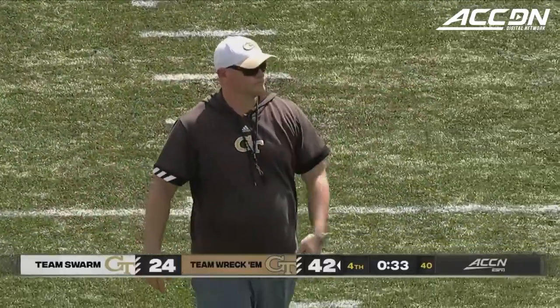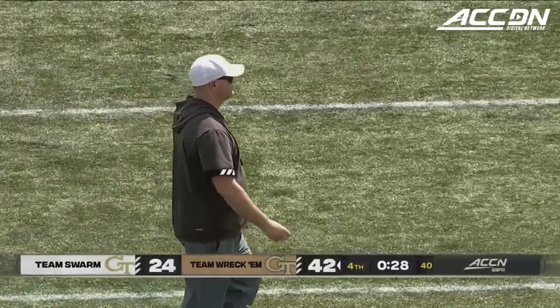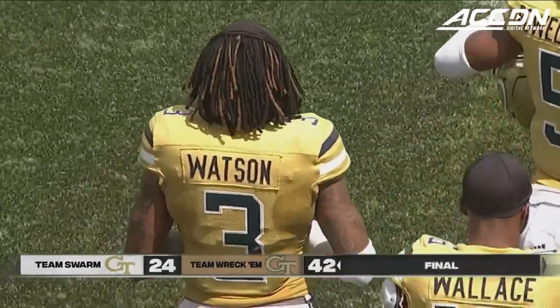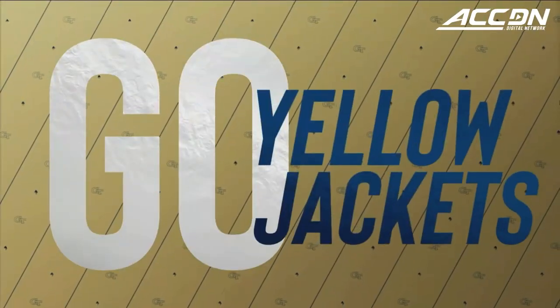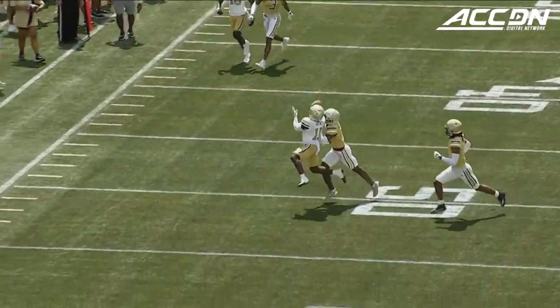Georgia Tech has a stable of quick, fast receivers, and Kenyatta Watson is a player to watch next season on the back end of this defense. That's going to be a really strong secondary, could perhaps be the strength of the team. Watson, another Georgia native. Those Georgia natives are sprinkled all over this roster and certainly have the potential for a significant improvement when the fall does roll around.